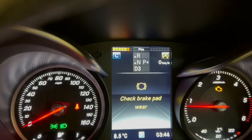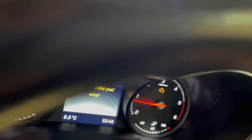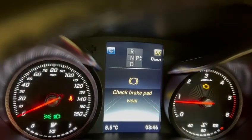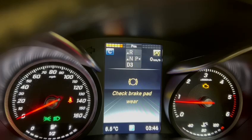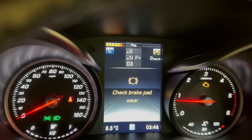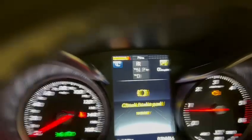When you put it in reverse, look, there is a big bang. And you can see, if I put it in P again and then put it in drive, it is not selecting number 1. It should go into D1, but it goes D3. And when I put it in reverse, see, big bang. This is the problem, and the car is not shifting gears.